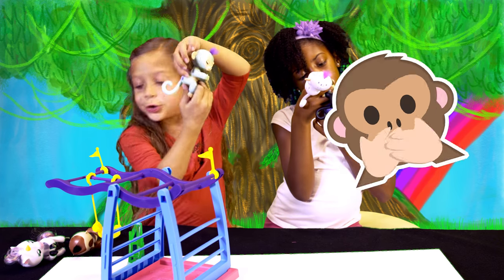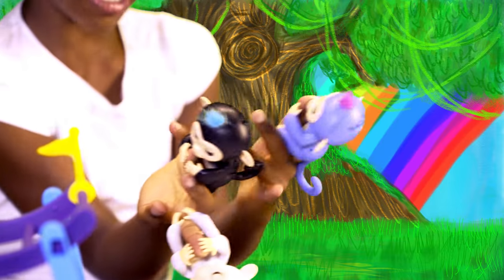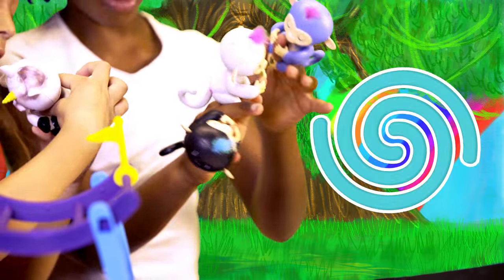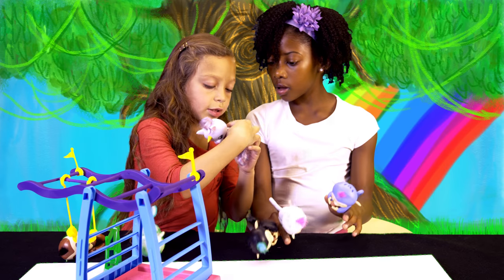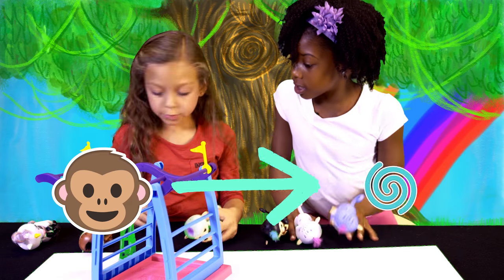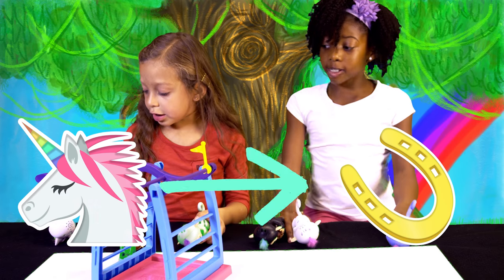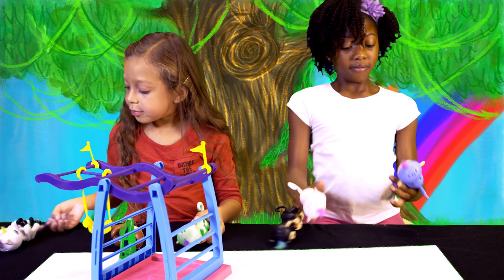We have a little tattoo. This one has a leaf. This one has a swirl. This one has a swirl. This one has a swirl. And this one has a little shoe thing. So the monkeys have swirls. The sloths have leaves. And the unicorns have horseshoes.